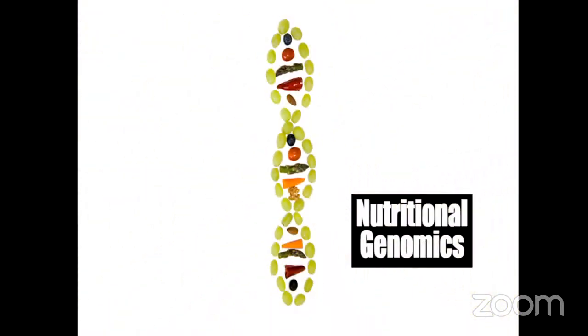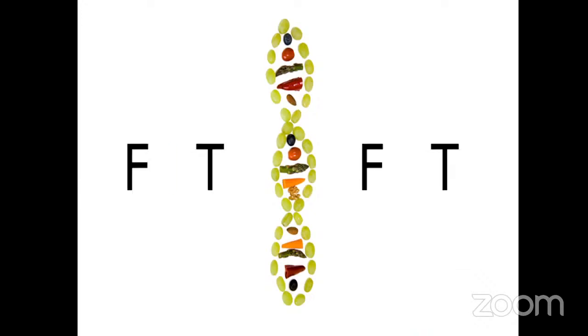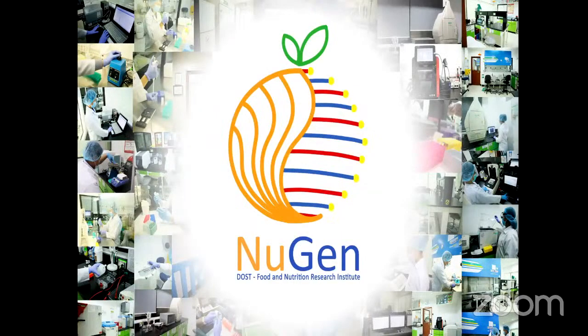Through nutritional genomics, we attempt to better understand how a single nucleotide, a single letter, can make a big difference in our way of living. And so, to support this endeavor, DOST-FNRI capitalized on establishing its molecular laboratory known as the Nutritional Genomics or the New Gen Lab.